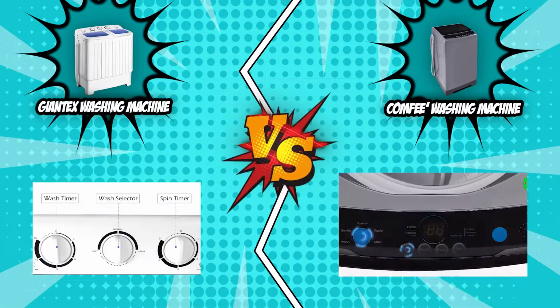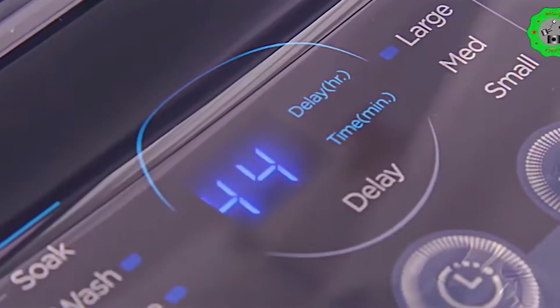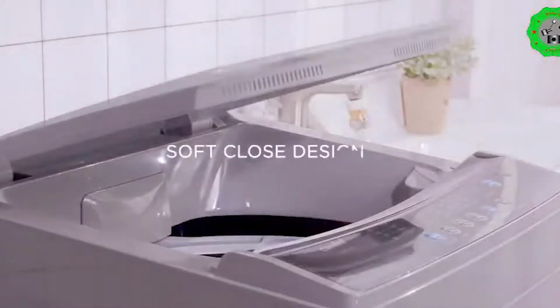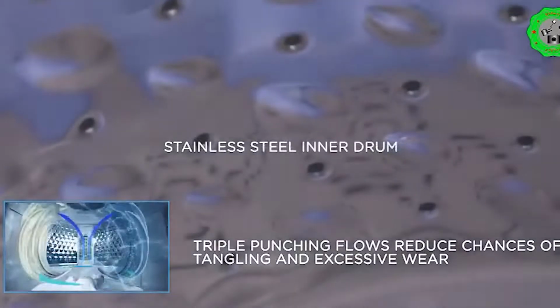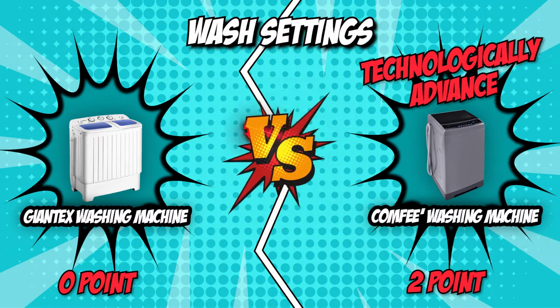Comfee, however, offers 6 commonly used programs, including normal, quick, heavy, bulky, delicate, and spin only. You can quickly start the machine any way you like and can also add extra rinse time by pressing the extra rinse button. On top of that, it also has 3 water temperatures to meet different laundry needs. Giantex does offer a more personalized wash setting, but Comfee's edge is in its technology, where the entire cleaning process starts and finishes with just the press of a button. This is why we have decided to give this round to Comfee.